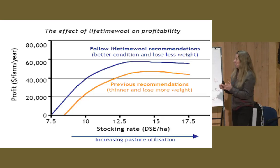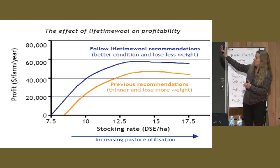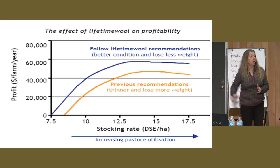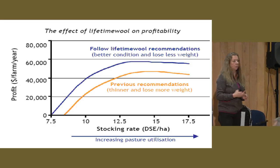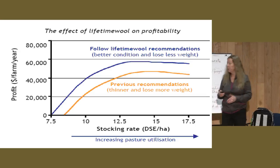They did that with flocks, and they found that the orange line there was where they used to be and the blue line was where they got to. Now, that's wool production. It's slightly different. But I saw that and I thought, oh, hang on a minute. There's got to be something here. We've got to be able to hang our hats on body condition score more, even in a meat-producing flock.